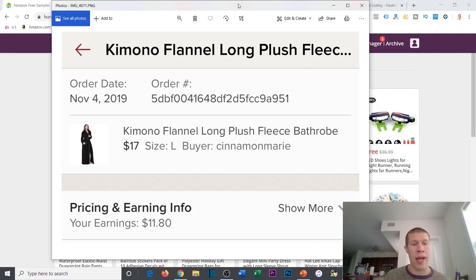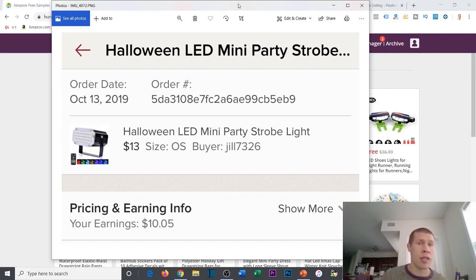So here's a perfect example. I bought this robe. I got it for free on a cashback website, made almost 12 bucks on this. Here's another one. Bought this LED mini strobe light for Halloween. I got it free on a cashback website. All these products are products I'm showing you I got for free. All the cashback products that I get are 100% free. I don't pay for them. Every once in a while, I'll buy like a coupon product and resell it back on Poshmark or Mercari. And you can also sell on eBay as well, but I don't personally do that because I'm suspended.